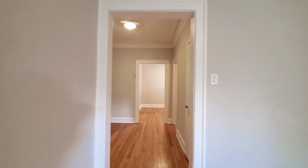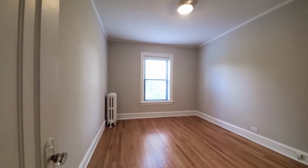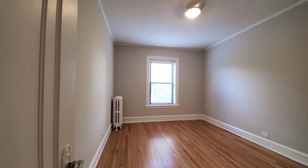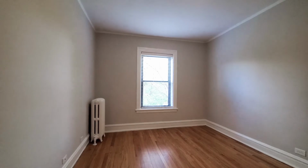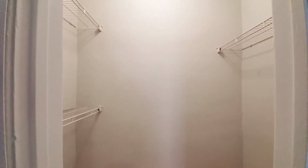Heading back now through the foyer, and turning into the bedroom. Generously sized room, you can accommodate any size bedding here, and your bedroom furniture. And you have another walk-in closet, with both double and single hanging space.